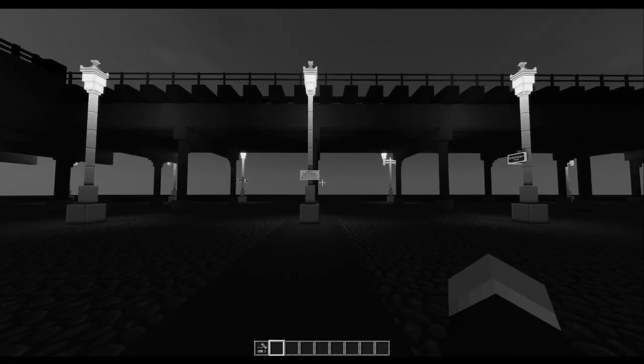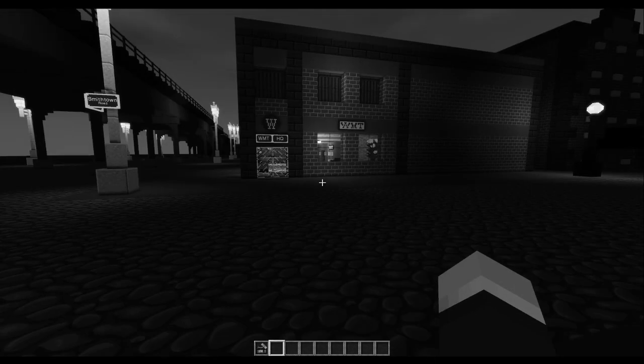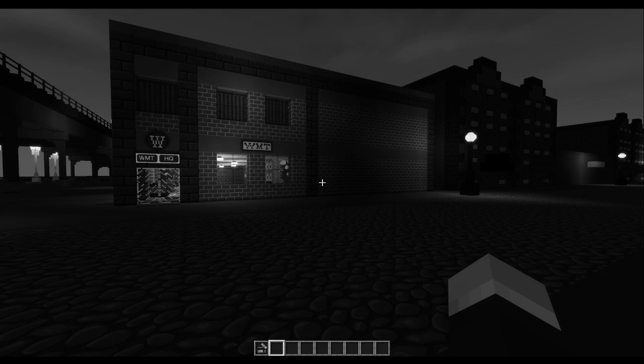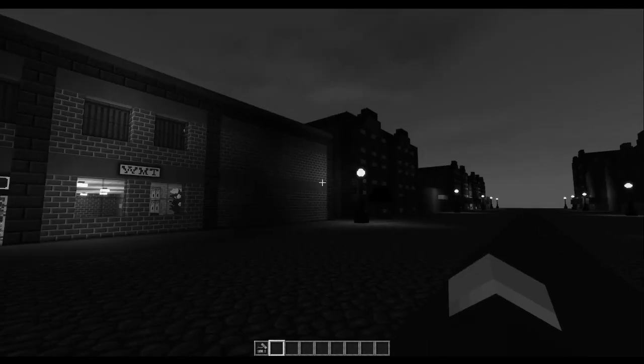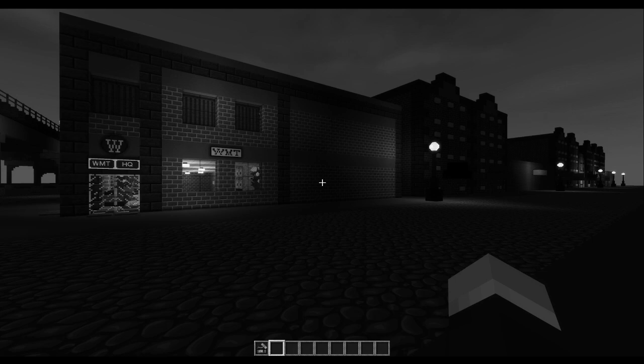This is now outdated, so this can go as well. The frame rate is low because I have the render distance super high, but I will put that back down shortly, and I have the extreme shaders on, so you can't have high render distance with extreme shaders. So yes, I will be showing the station.